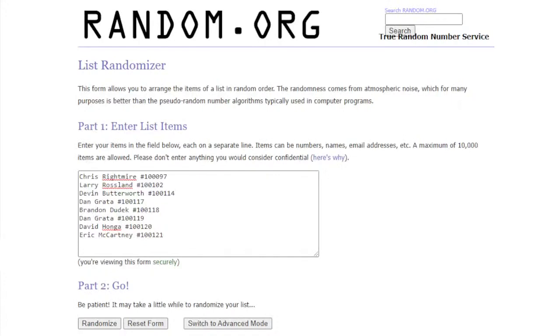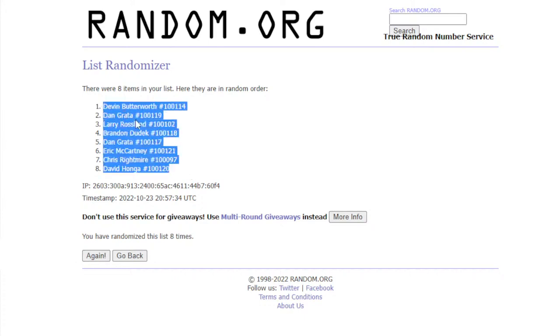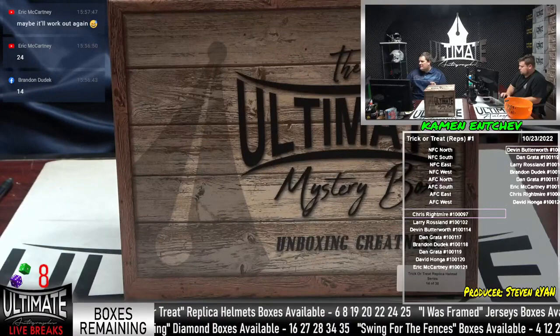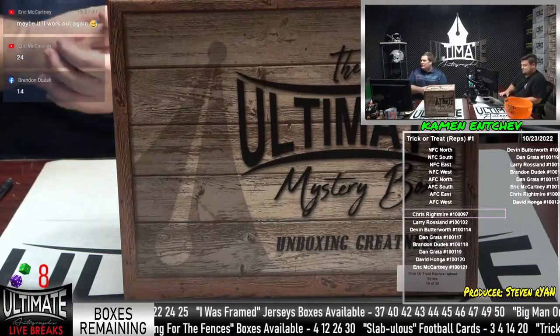All right. Let's see what we got here. 8 clicks for our divisions. Who's going to get the NFC North or potentially Randy Moss? How about this? It's Devin Butterworth. Devin has got himself a Randy Moss straight cash homie jersey. Now he's looking for a Randy Moss straight cash homie full-size lunar helmet. How about it, Dev? Eric's saying maybe it'll work out again. Last time he was late calling out a number or didn't register, he wanted Justin Herbert. Yeah, so, maybe. We'll see.